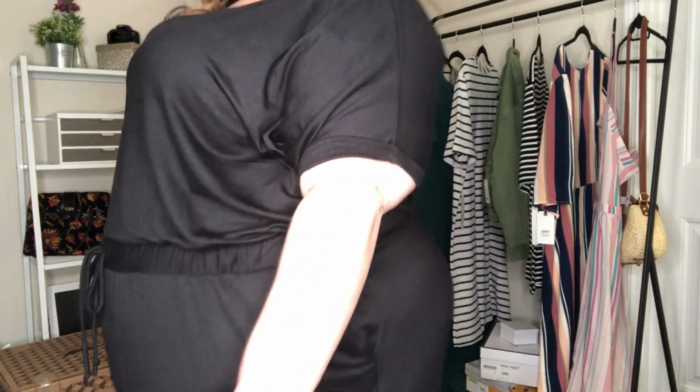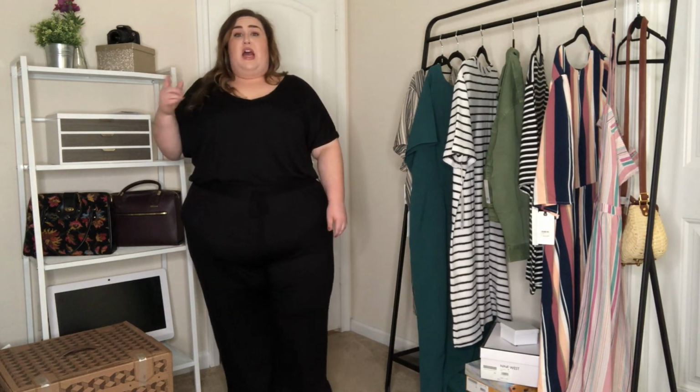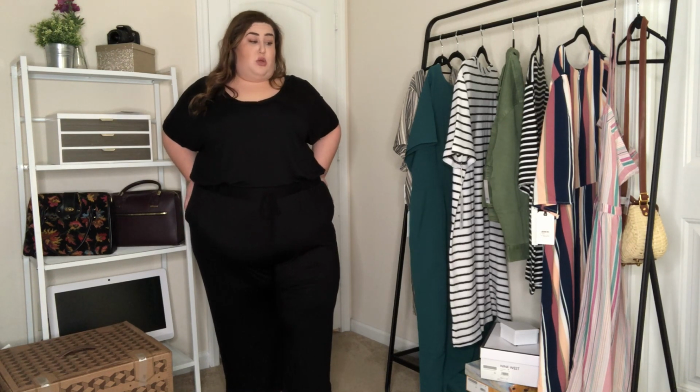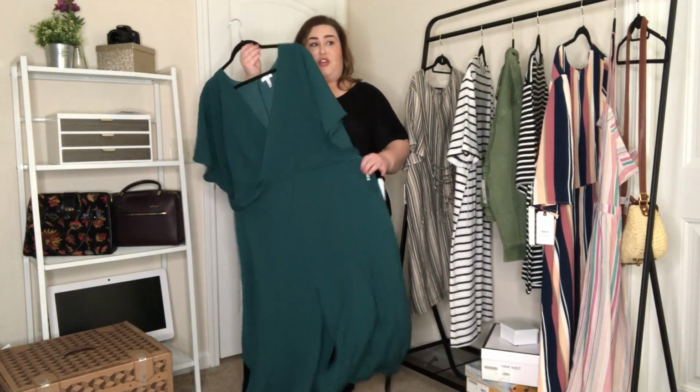In my last haul, I showed you that I like the sleeves that have the rollover feature. This one also has it. And again, a very thick waistband and tie feature. I just think it's really cute, fits well, really good for summer, just casual, go to the movies, go shopping, go out to eat. So when I first saw this listed, I wanted to try it on, but I didn't think I would want to buy it. Right now I'm wanting to buy it, so we'll see based on the rest of the stuff that I try on.